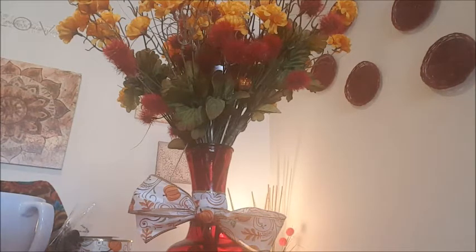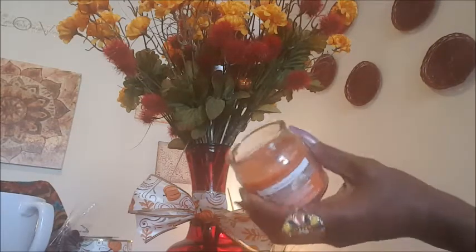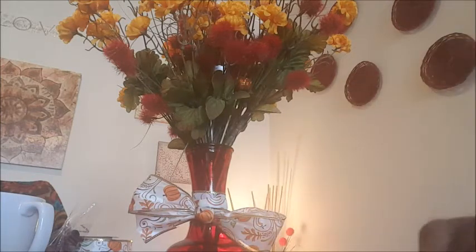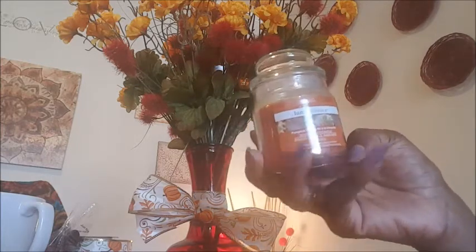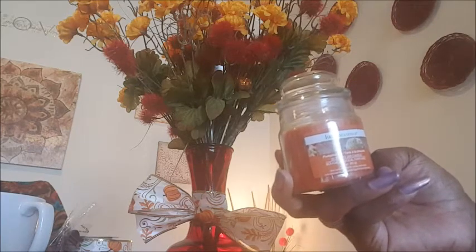Okay, and then I got one of these luminescent candles here for fall time. This is the pumpkin scent and it smells so good. Yeah, it smells real good. I can't wait to use it. It smells just like pumpkin pie. And when I light it, if it smells the same, then I'm probably going to get another one. So yeah, if you see these, you may want to pick it up. But I'll really tell you about these once I use it.